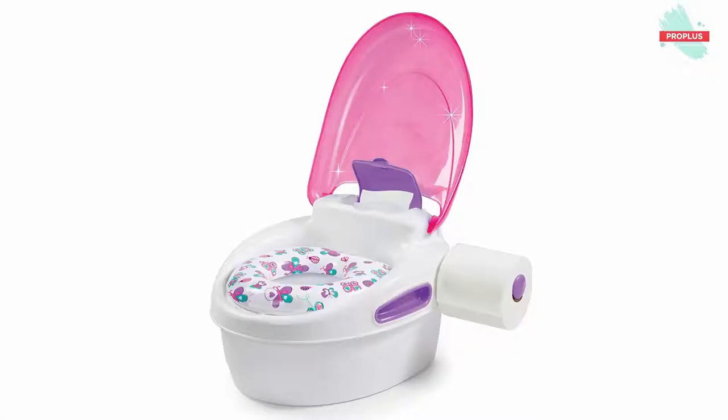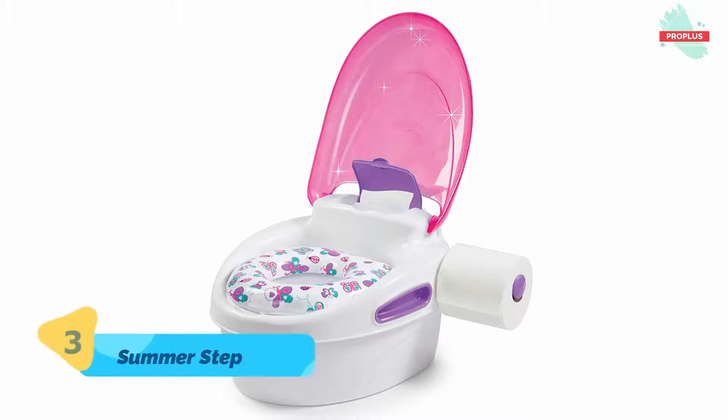It is 13 by 9.50 by 15.50 inches. It is perfect for potty training your child. The Step by Step potty and step stool is a complete potty training system.